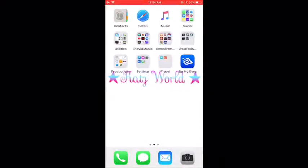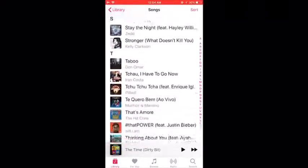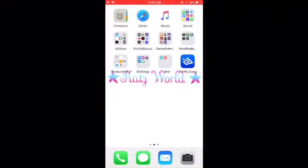Going back to my main screen where all the juicy stuff is, I have Contacts, Safari, and Music. I don't necessarily use this music app anymore. I have a different app which I'll show you in a second. But I do say, hey Siri, play me a song, especially when I'm driving, and I like to know that all the songs I'm going to hear are songs I actually like.